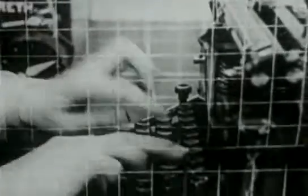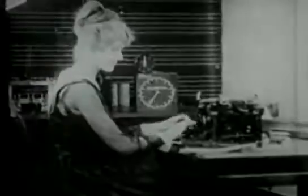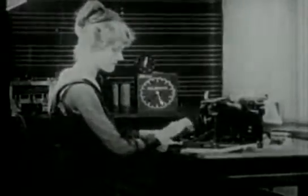Gilbreth believed in analysing every movement to find the one best way. Here a champion typist is being trained, particularly to keep her eyes on the copy, not on the keys. One of his favourite techniques was to tie light bulbs to his subjects.